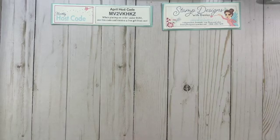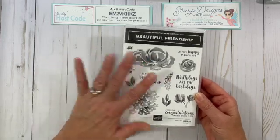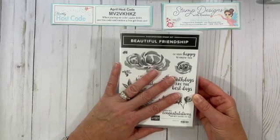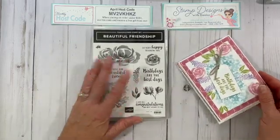So my very first set here is the Beautiful Friendship, and this is retiring. And you can look at the list. I did not write down, some are discounted, some are not. You'll have to look at the list or go to the Stampin' Up website to see if they're discounted or not. But this was one of my favorite sets.